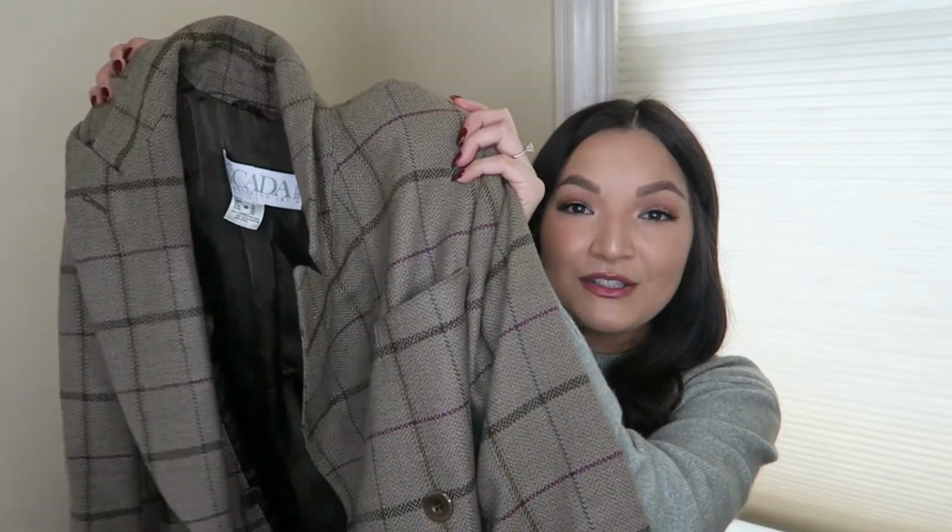So the last item I picked up from the Goodwill bins is definitely the most like, why did you pick that up item? And it is very interesting, but I have reasons for picking it up, and that is this blazer. So this is what it looks like. It looks like it's straight from a grandpa's closet. It kind of smells like it's straight from a grandpa's closet. Even though I washed all these items, it still smells like that, just a little bit old.